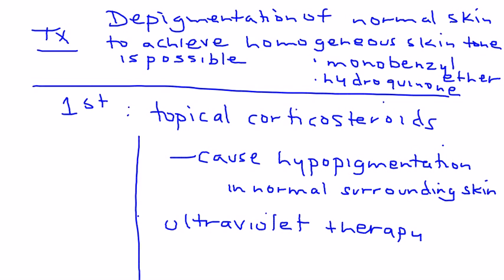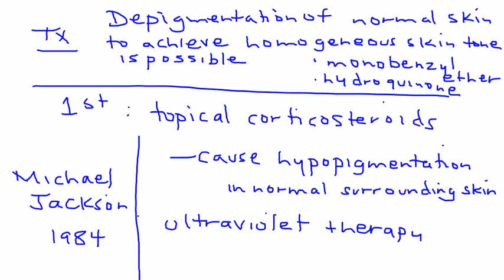And the most famous person probably to have vitiligo was a singer named Michael Jackson, and he eventually became completely depigmented. In 1984, he started to notice vitiligo on his hand, and he used to cover it up with that famous one-handed glove. And then later he started noticing it on different parts of his body, so he approached dermatologists, and they basically decided to bleach his entire body so that the skin would have a homogeneous tone to match the depigmentation that the vitiligo had caused.